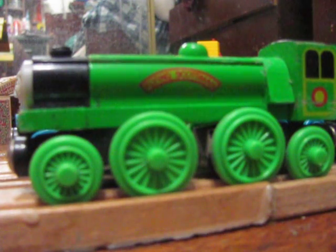Flying Scotsman is a London Northeastern Railway A3 Express passenger or Pacific engine designed by Sir Nigel Gresley. In real life, he is the last A3.